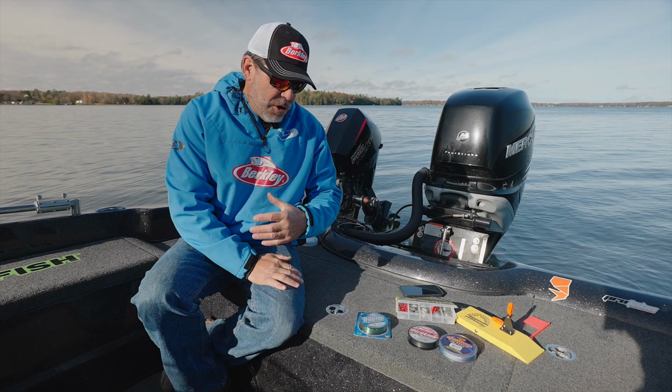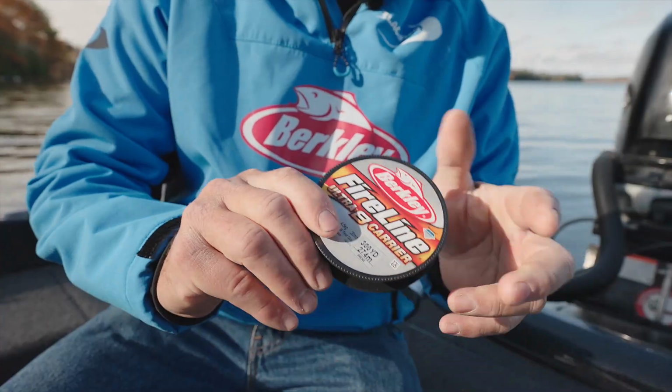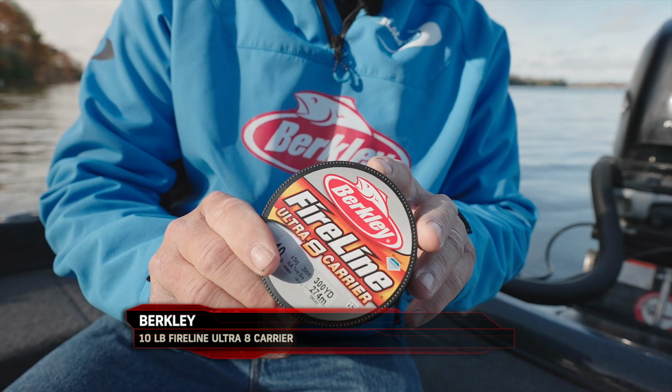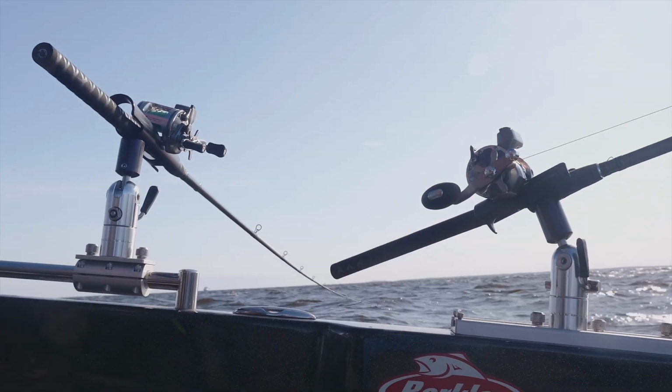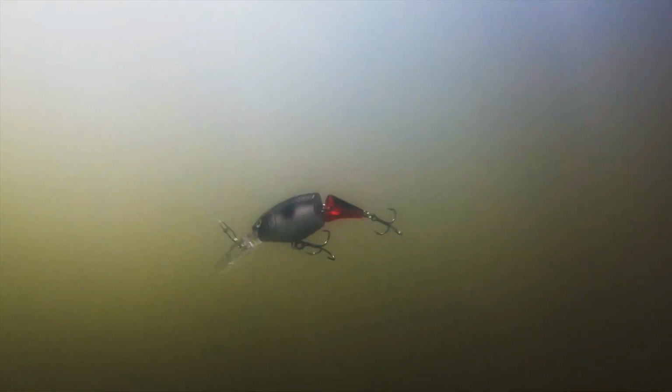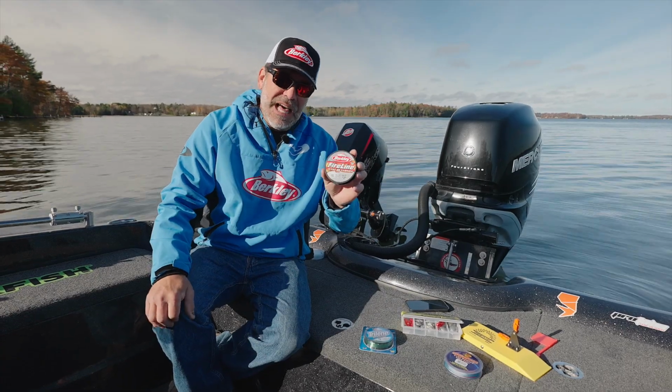So when that fish throws its head around, it'll actually give a little shock absorption and keep the fish on the line. Now, if I'm fishing my crankbaits tight down on the bottom, then I go to Fireline. 10-pound test Fireline is really good because it's no stretch. And in that situation where you've got to have that crankbait down there, you've got to monitor that bait. You've got to be able to see that bait running on the rod tip. That no stretch line is going to allow you to do that.